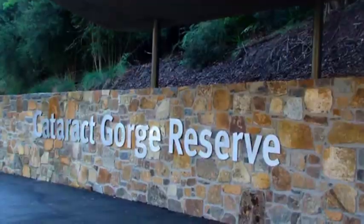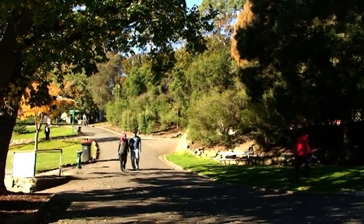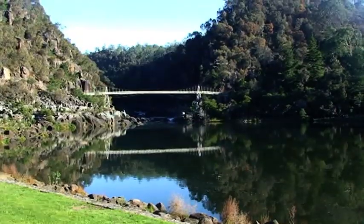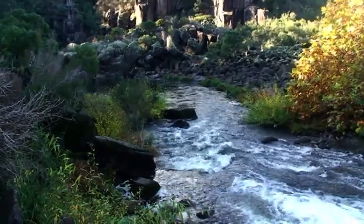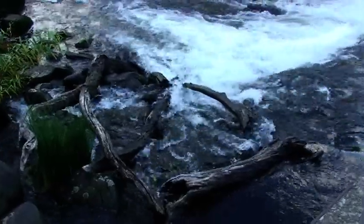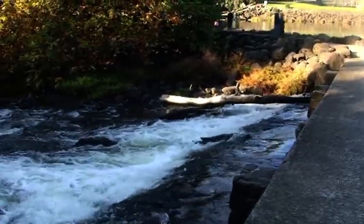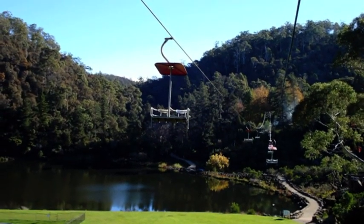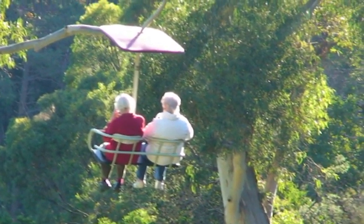On arriving in Launceston, we visited Cataract Gorge Reserve, considered to be a wilderness in the heart of the city. Our attention was drawn towards the magnificent suspension bridge and the fast-flowing water as it winds its way into and out of the lake. Judy was eager to try out the chairlift that stretched across the lake. She enjoyed the long ride and the view below.